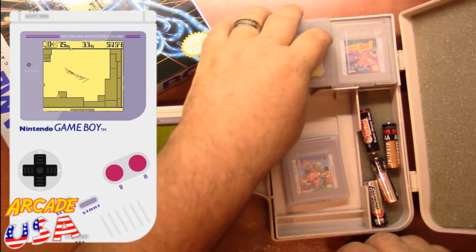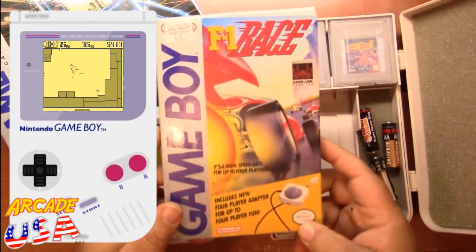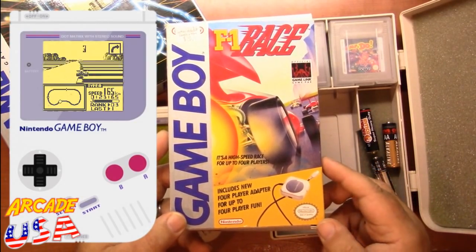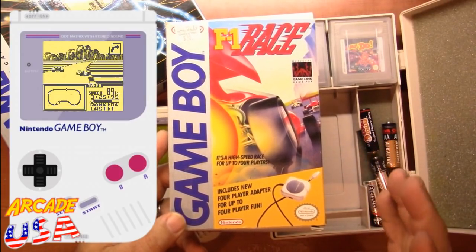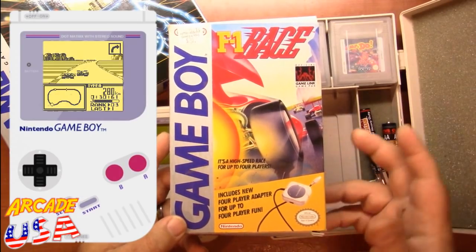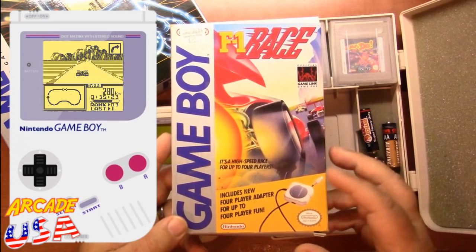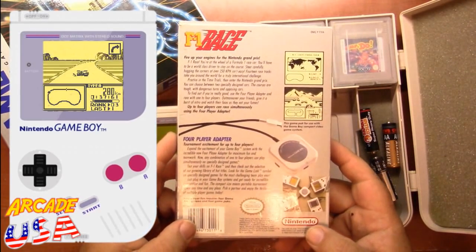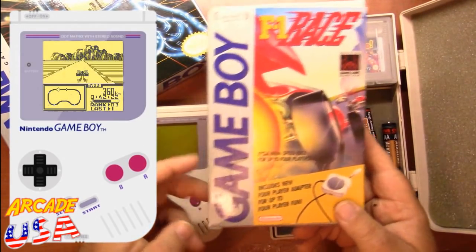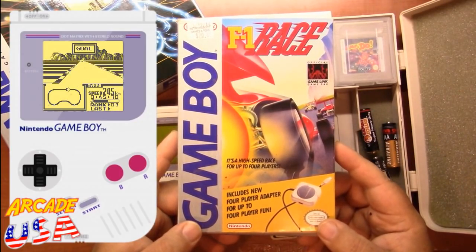And one last game that I don't really carry around with me, but I really like, is F1 Race. This came with the 4-player adapter, allowing 4 people to race at once. This is a lot of fun to play if you get other people to play this with you. Of course, you need 3 other cartridges besides this one. But it's actually a lot of fun to play with multiple players. Really great game. I need to do a video on this sometime because I've got 2 Game Boys and a link cable. So at least my wife and I can race each other, which would be kind of fun to do.